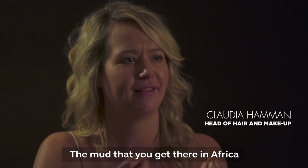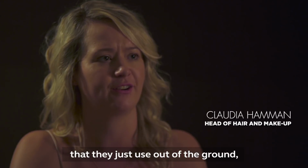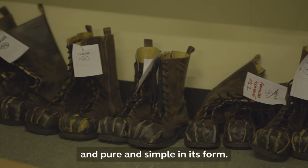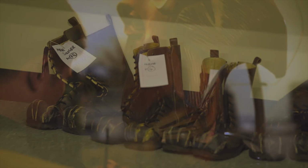The mud that you get there in Africa that they just use out of the ground, again, it comes from the African earth, so it's so very organic. Yeah, very organic and pure and simple in its form.